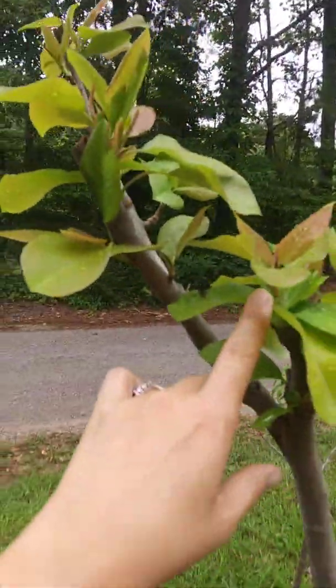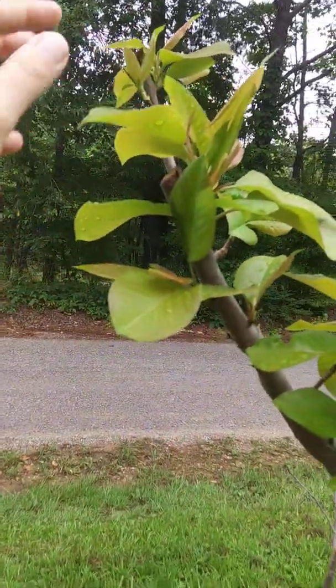I had to cut off almost all of the pear. You can see where I've cut it, but you can see it is starting to come back. So like there's the leaves, so it's alive.